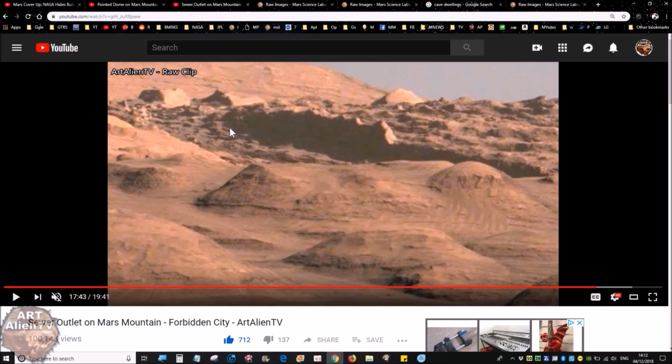And I mean, a lot of this is natural. This kind of big thing that looks like a wall here, that is natural, but there's loads of unnatural structures around it, both below it and above it.